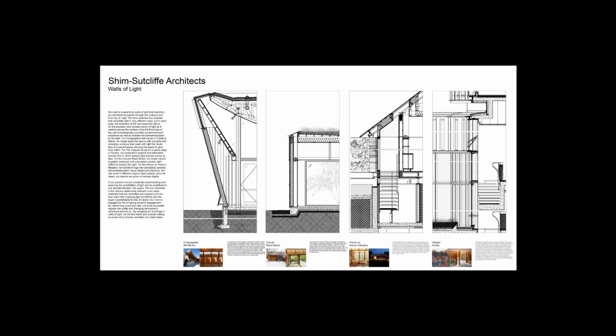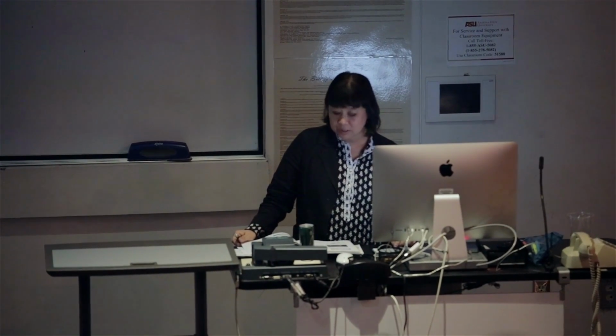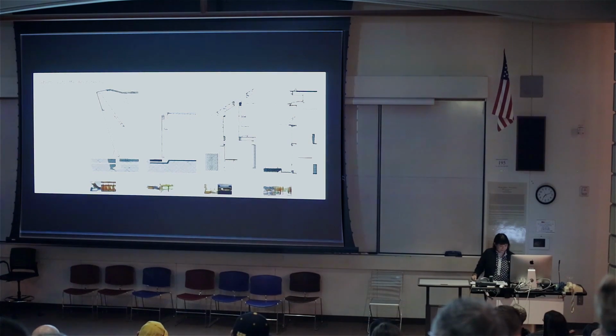So in a way, for us, this exploration of these walls of light is really important because we're constantly experimenting and exploring the possibilities of light and its amplification as well as its dematerialization into space. We're interested in the intense relationship between the man-made materials that are controlled and shaped and how they react with light conditions that are largely unpredictable and part of nature. Our work is engaged by this ongoing dynamic, the intertwining of wood and light. Through the intertwining of wood and light, we more accurately register the subtle and changing atmospheric conditions around us. By wrapping our buildings in walls of light, we link the inside and outside, making us aware of our human condition on a daily basis.